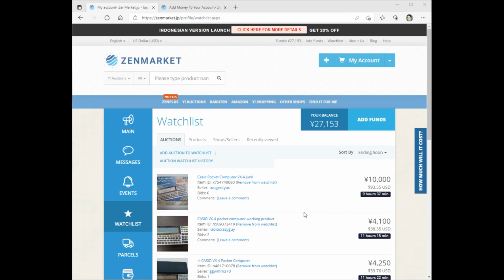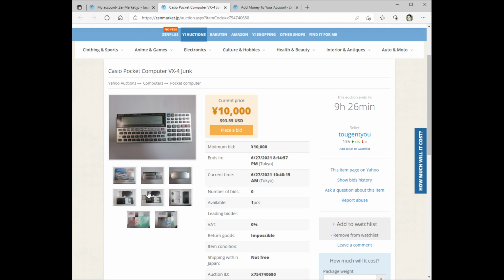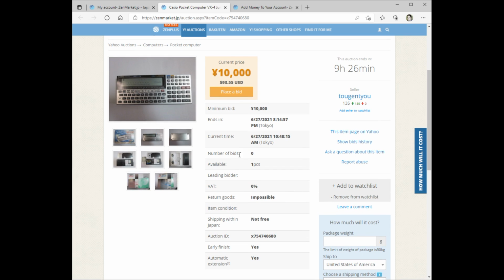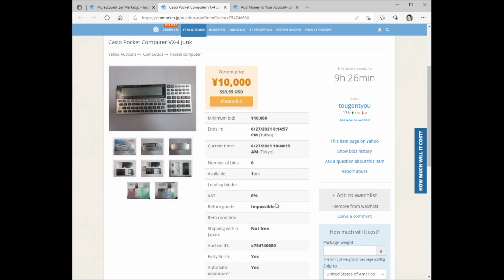It is about a day and a half later, and the second auction for the complete Casio VX4, which has all the manuals and whatnot with it, and it works even though they say they're selling it as junk. It's going to be finished tomorrow morning really early. There are no bids, and I don't think there's going to be a lot of bids on it, so I'm going to go ahead and place my bid now. The current price is 10,000 yen, a little less than $100.